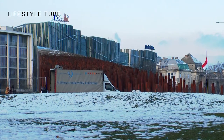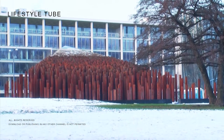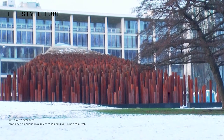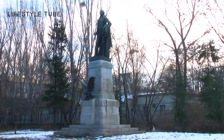The 1956 Revolution Monument commemorates the dismantling of Joseph Stalin's statue, which took place in October 1956 in protest of the Soviet occupation of Hungary during World War II. Completed in 2006, the monument is located on the spot where the statue of Stalin once stood.